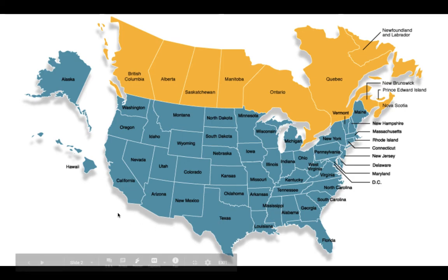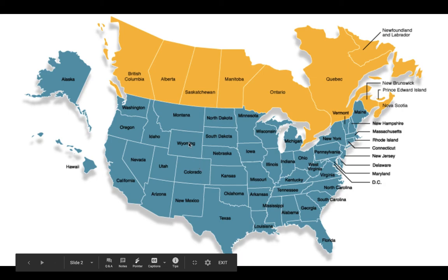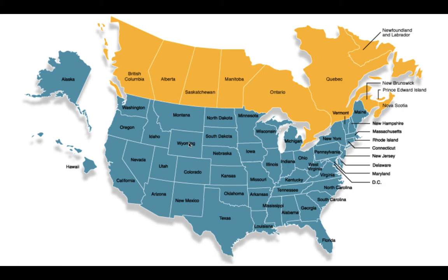And then Wyoming and Colorado are really easy to get mixed up. So I just remember that Wyoming is higher in the alphabet than Colorado is. So W is higher than C in the alphabet, and so Wyoming is higher on the map than Colorado. Okay, so those are my little tips on things that are easy to forget.